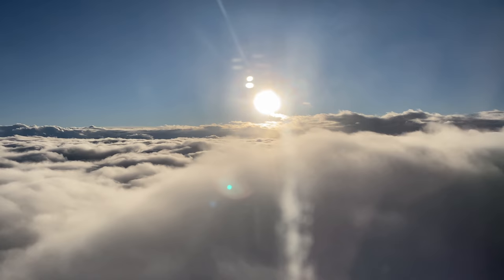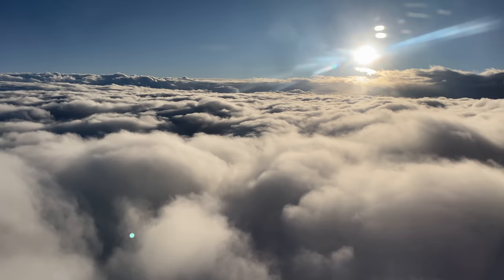We've just broken through even more clouds, and the view today is looking absolutely gorgeous. We can see the sun from this side of the cabin, so we'll see the sunset happening as we go.